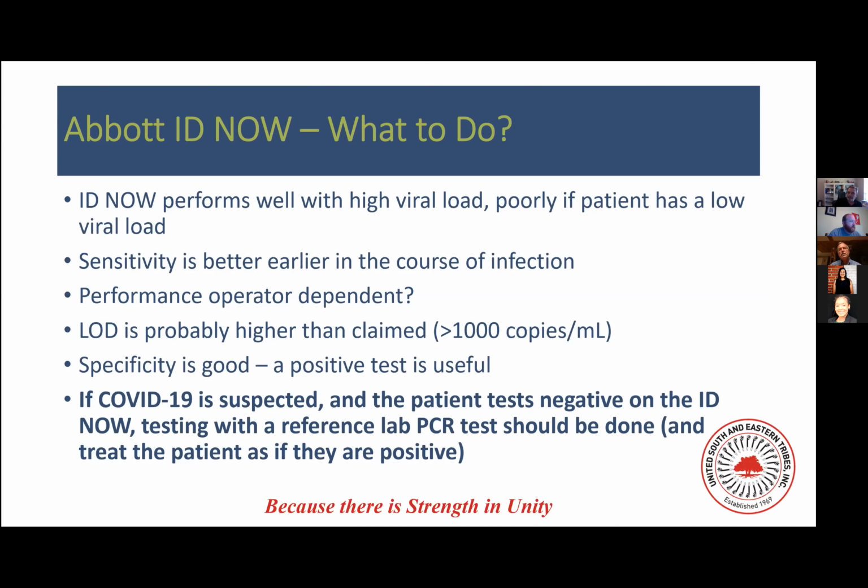There's some question as to whether it may be operator dependent. Maybe in some of these studies that showed poor results, the people didn't really know how to use the machine properly. The limit of detection is probably higher than the 125 that was claimed. It's probably more like 1,000 or more copies per milliliter.